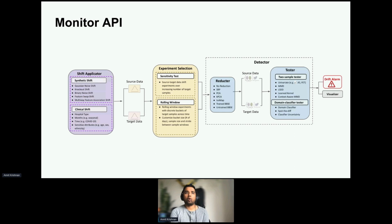And so what you really need is a system or a subsystem that can monitor the model over time to ensure that the model is performant. We started thinking about this problem, and we came up with an API to run different statistical two-sample tests. So basically what you have is a source and a target data distribution. Your source data typically is the training data which your model was trained on, and the target data is the data that you want to deploy on, or the current data that the model is seeing. One of the things we wanted to understand is, when the target data shifts compared to the source data in different ways, how can we capture that shift using different statistical tests or sensitivity tests.